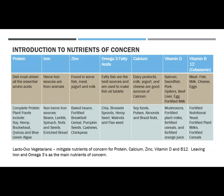So just a chart here going over those nutrients of concern. And there's one nutrient I didn't include, but you might read about if you get onto different websites, and that's iodine. But generally, if we are doing any salt on our foods and using iodized salt, we're going to be getting plenty of iodine in the diet. It hasn't really been a nutrient of concern for quite a while in the United States.